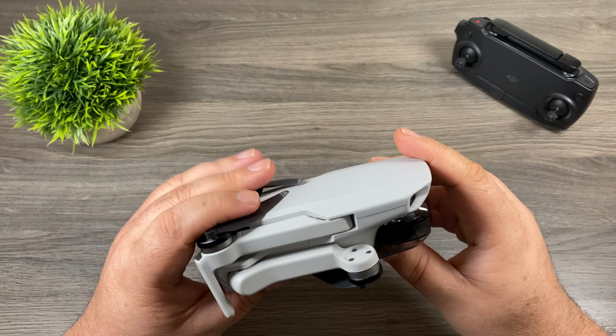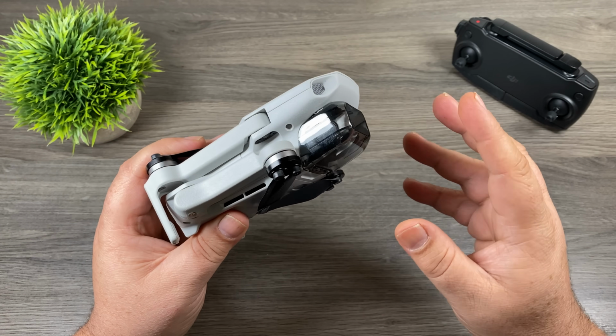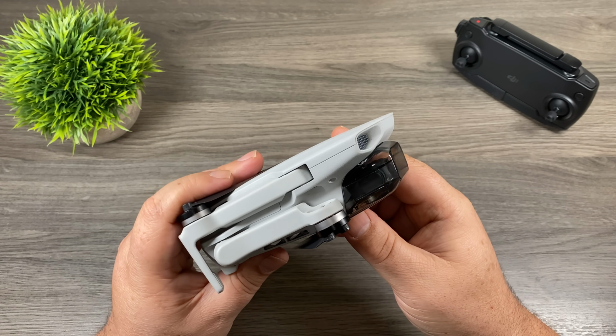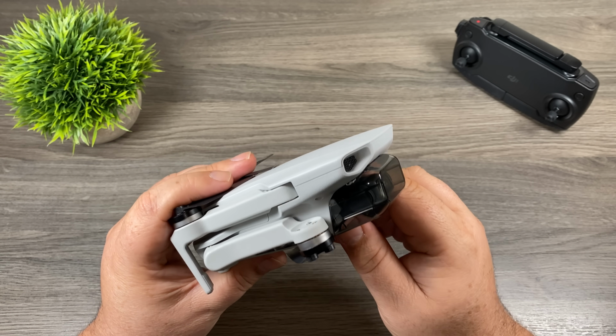Now by travel drone, I'm not referring to people who just fly off to exotic locations. Now mind you, it is great for that as well, but also for people who film locally if you're maybe heading out on a road trip, or perhaps you're a hiker and you just want to capture some of the places you visit. This little compact drone is perfect for all scenarios.